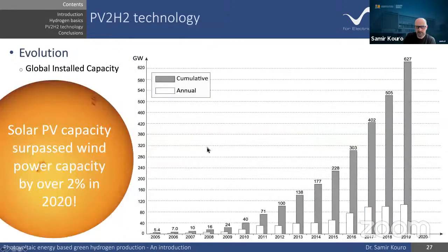So now I will talk specifically, because that's the focus of this presentation, about PV to H2, so from photovoltaic to hydrogen technology. And much of this can also apply for wind energy, but I have made the presentation really focused on photovoltaic energy because, although they will coexist and they will mix together, as I showed in previous slides, photovoltaic energy is really increasing at a higher rate than what wind energy is doing right now. Actually, if you go back to 2010, we had 400 gigawatt of wind capacity compared to the 40 gigawatt of photovoltaic capacity.